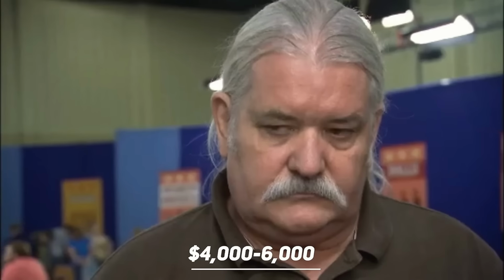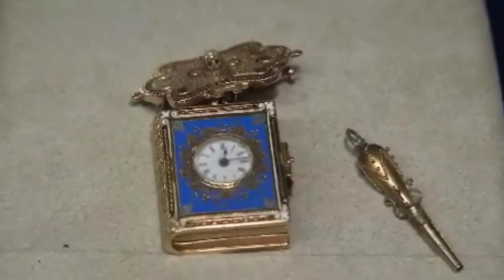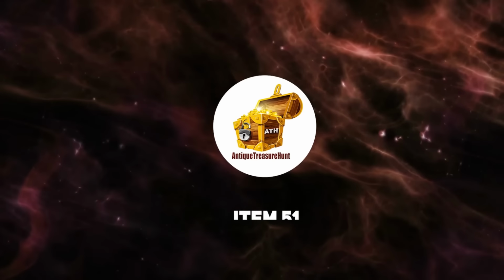Based on the watch's condition, in its current state, it's estimated to be worth $4,000 to $6,000 at a show. Interestingly, if restored professionally, it could be worth as much as $6,000 to $8,000.